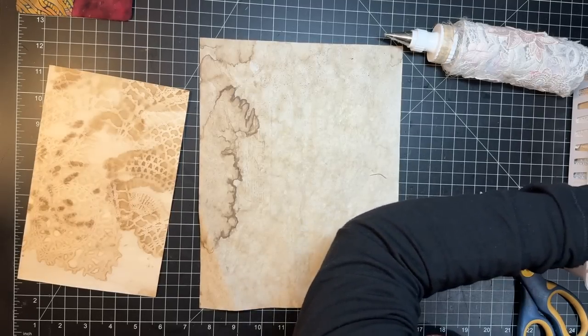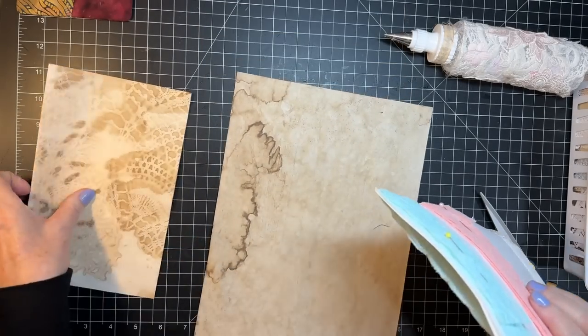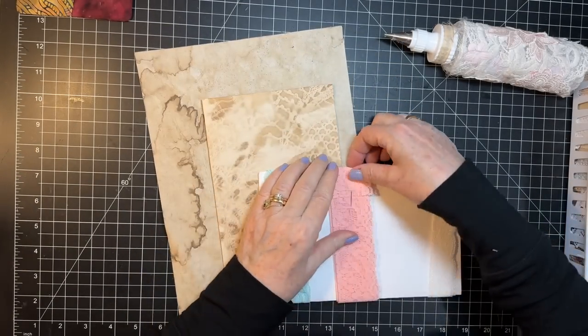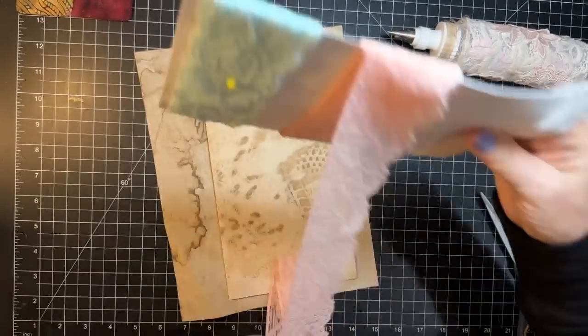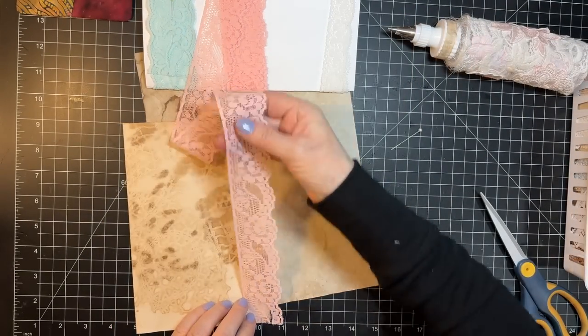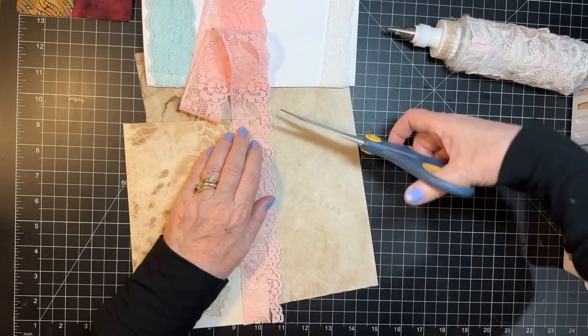Let's do, how about we do a wider one, and I'll just kind of show you what I think would be good with that. This one is, I bet you, yeah, 1.5 inches. So this is a pretty color we haven't used yet. It's more like a salmon than it is a pink.